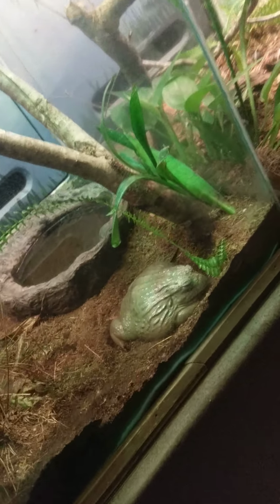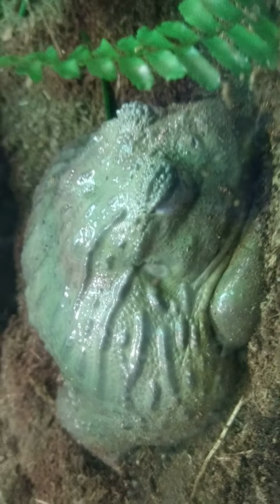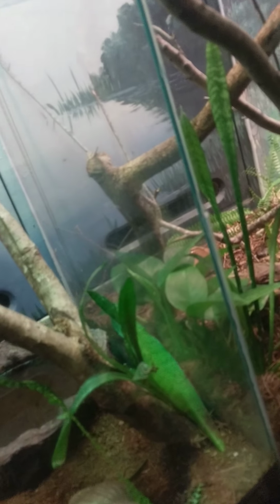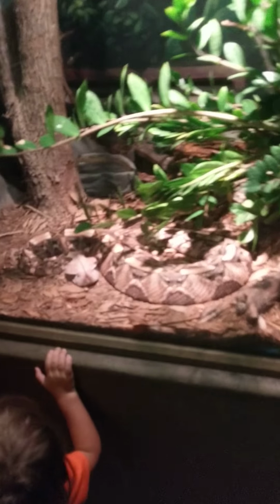Look at this snake. Oh, look. There's the big bullfrog. That thing is nasty. Yes, it is. Let's go look at this Gaboon Viper real quick again.